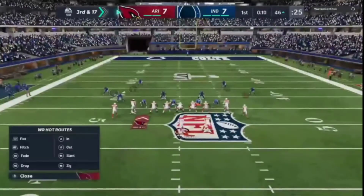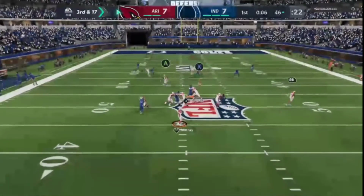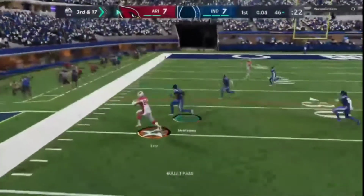So this is the mesh halfback wheel. I thought he was going to go after... I can't remember exactly what he did. Probably. Okay. This one he got his yards back.